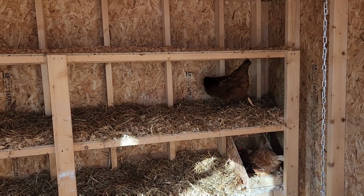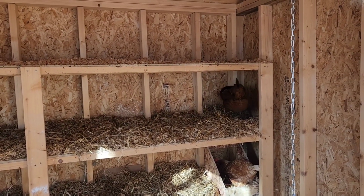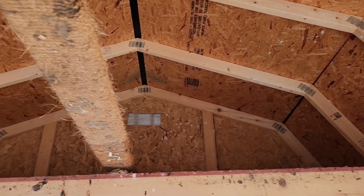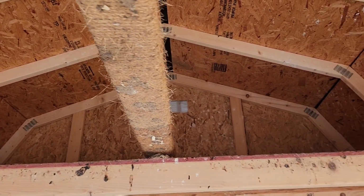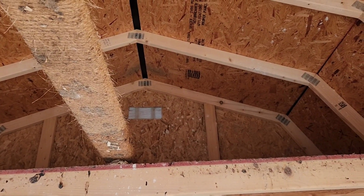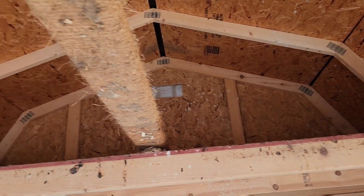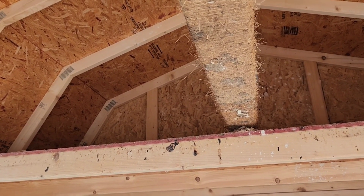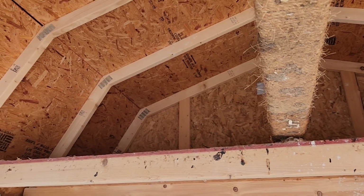So I'm guessing she didn't lay an egg yet because she's still looking for where she wants to lay an egg. So let's see if you guys can get a good idea of what it looks like up there. Both sides are pretty much the same. It does have little vents right there so it gets airflow. But it's a really good size up there. And we do have bedding up there. So most of the adults and juniors actually sleep up there once it's time to go in at nighttime.